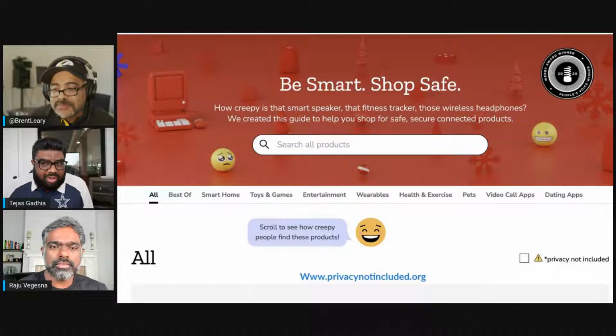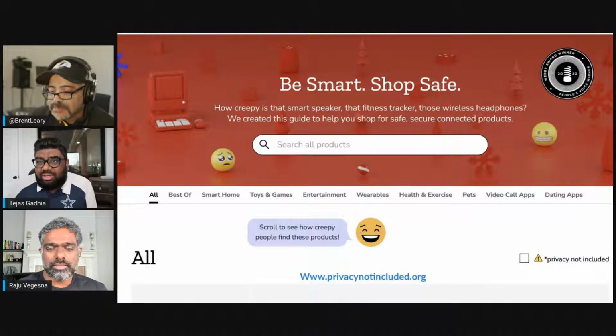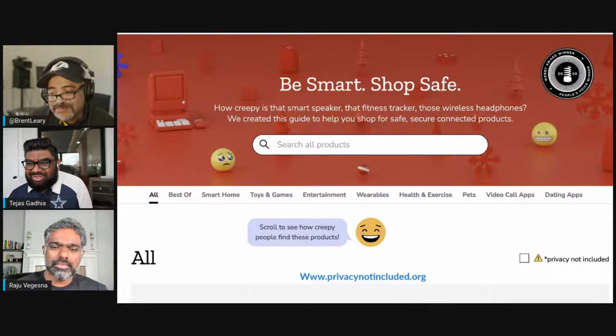I would use it with a grain of salt, like anything. I don't know if there is a buy now link on these devices, because if there is, that would make this a very unethical website. But if there isn't, you can always just search for the device yourself.